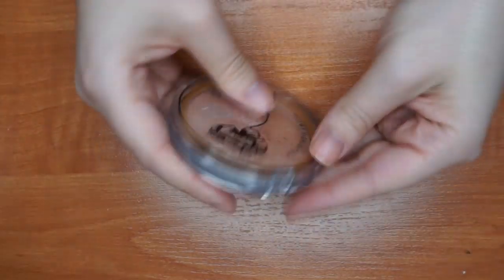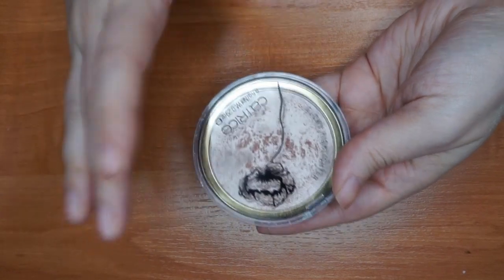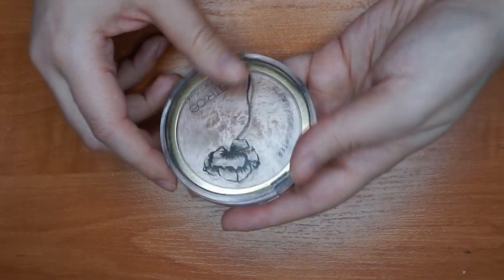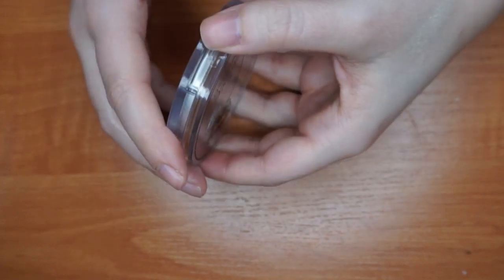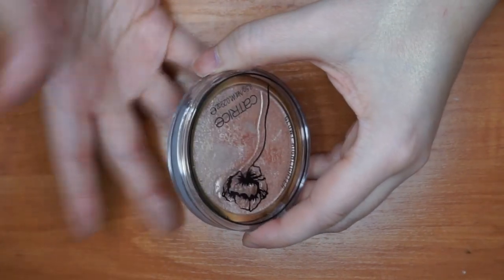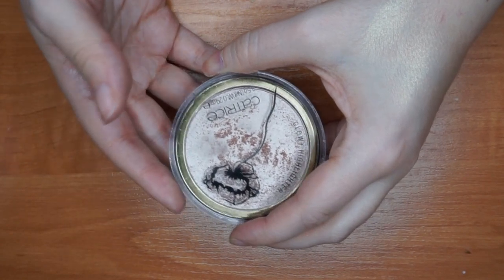And yet again, the drugstore stuff suffers. Don't get me wrong, the Wet n Wild, the Sephora one, this Catrice one, these are great quality and I would still gladly recommend them to anyone who would ask me, what's a good drugstore highlighter? But considering that I'm literally reaching critical mass and my vanity is almost imploding in itself with how much stuff I have, I gotta make a triage of what I want to get my money's worth out of.